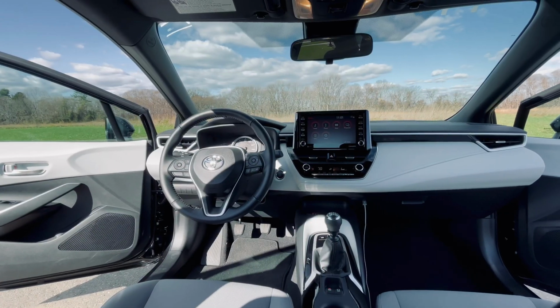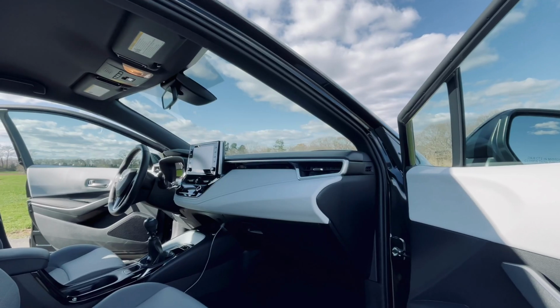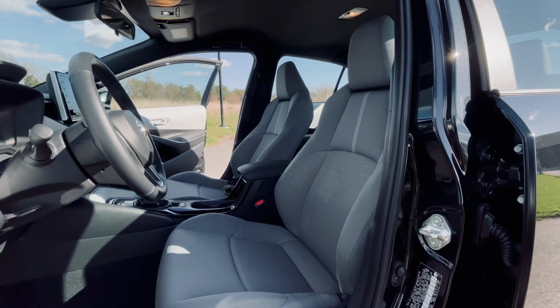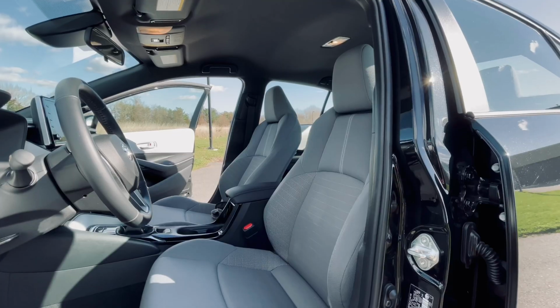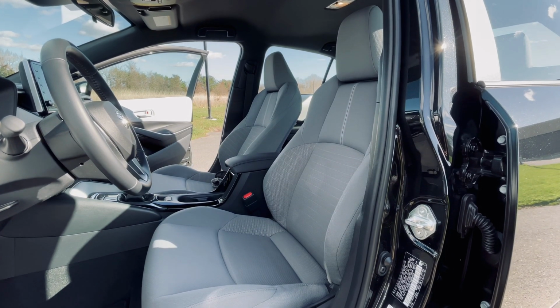Let's take a seat inside the Corolla Apex and take a closer look at the interior because it is pretty nice. I've already shown you some of the interior earlier on, but there are a few other things that I want to point out. First of all, this is a very, very comfortable place to be. The seats on the SE Apex here are cloth seats, and they feel insanely comfortable. However, if you fancy fake leather and heated seats, you will have to go for the XSE Corolla Apex.